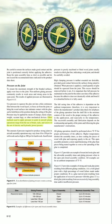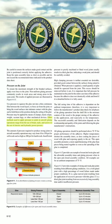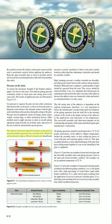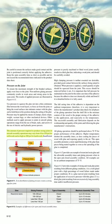Other methods used to apply pressure to joints in aircraft gluing operations range from the use of brads, nails, and screws to the use of electric and hydraulic power presses. The amount of pressure required to produce strong joints in aircraft assembly operations may vary from 10 to 150 psi for softwoods, and as high as 200 psi for hardwoods.